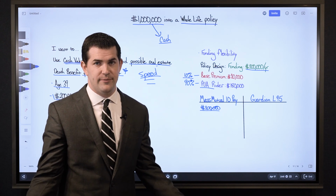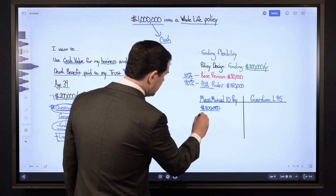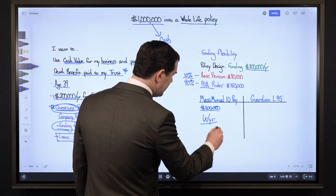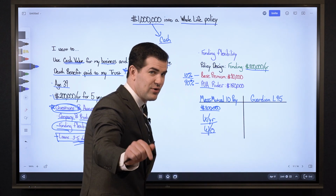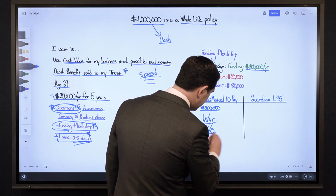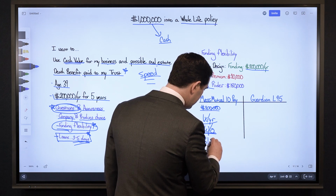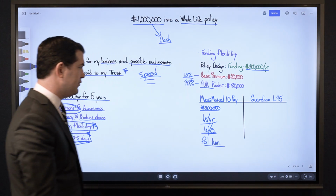MassMutual works beautifully. And he does have some flexibility as well. He can easily make payment adjustments 1 time per year without medical underwriting if he's got that LISR rider attached, where we mentioned it was very important to have that flexibility. But 1 time per year without underwriting, provided it falls on his policy due date, which is another name for his anniversary date.